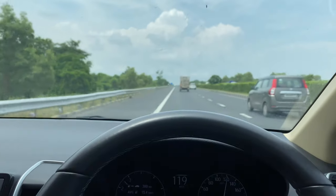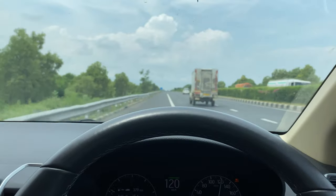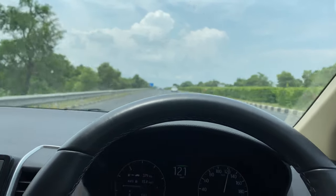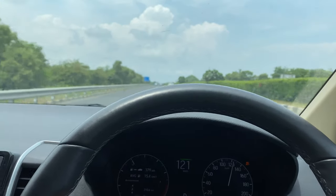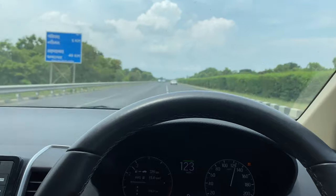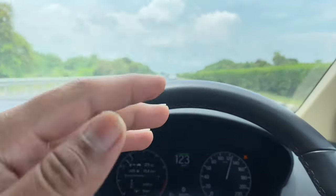So really good. I never knew this, but even today with you guys, I'm learning what kind of difference there is between long cars and high cars.